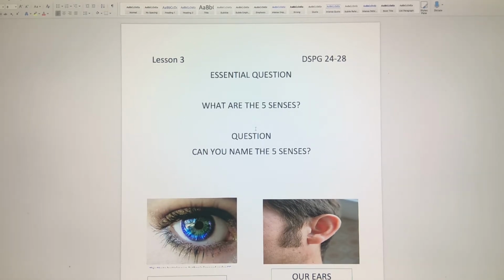We've learned about living and non-living things. We've learned a little bit about plants and animals. Today we're going to take a look at the 5 senses that we all have. What are the 5 senses? The senses are how we communicate and understand the world. Can you name any of the 5 senses?